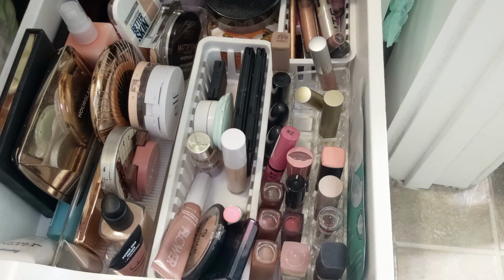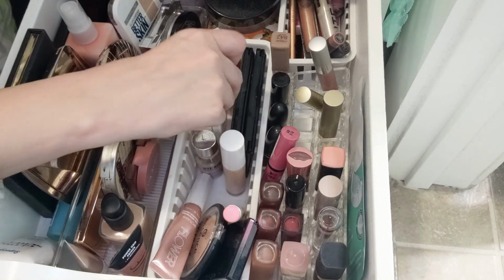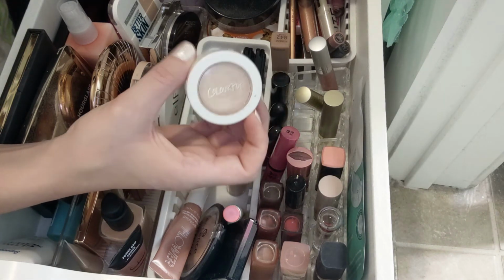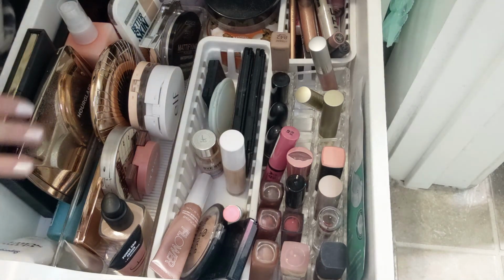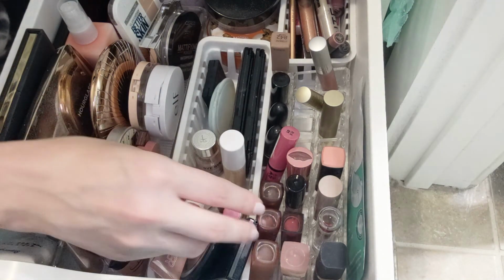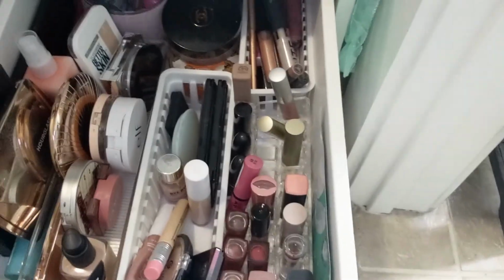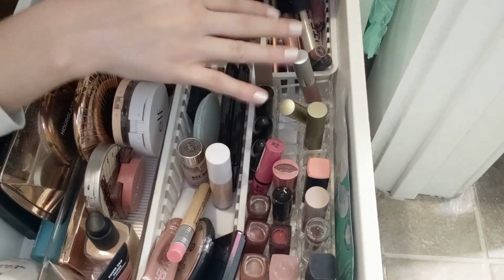And then, I don't know, I'm just feeling like I might want another highlight, and I just haven't used my ColourPop Lunch Money highlight in a minute, and I was really feeling the urge to use this the other day, so I'm going to pull this in as well. But I think that is everything that I need for face at the moment. So moving on to some lip products, which I kind of keep on this side of the drawer.